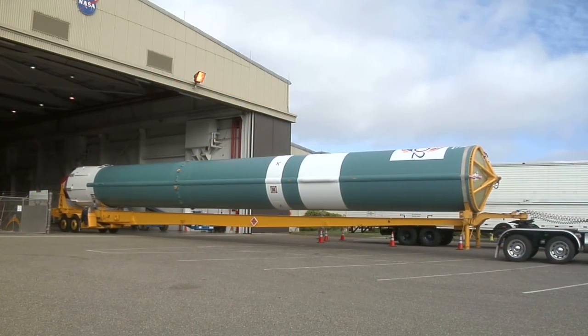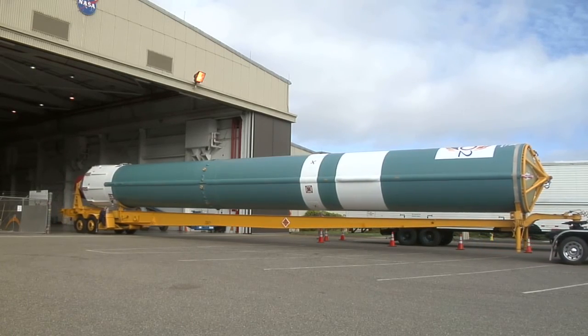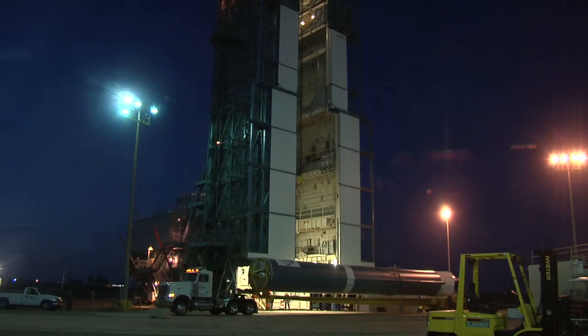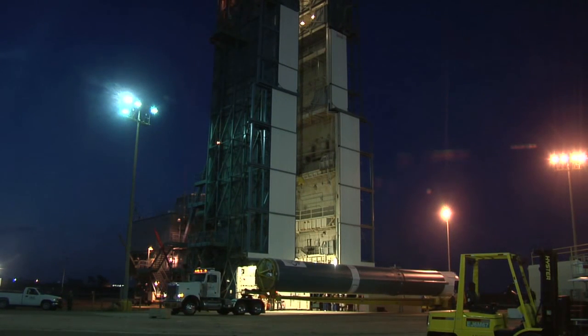Months before launch, the Delta II was transported from the manufacturing facility in Decatur, Alabama to Vandenberg, where the stages were stacked together at Space Launch Complex 2. When everything's checked out, they start building the rocket on the pad, kind of like a Lego system.